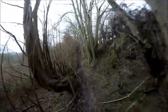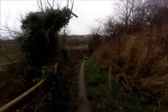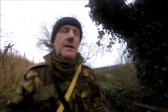I'll be joining the road very shortly. Turn right and then left down the cinder track. Chopper there, low flying. Probably seems like a million miles away on this GoPro, but that was very low, that. Whoa. Yeah, very low. Anyway, joining the road in a second. Joining the road now.